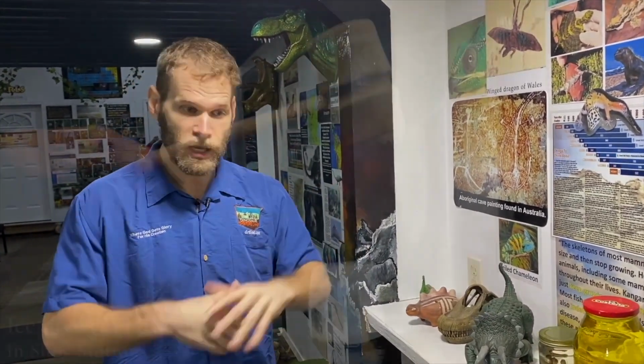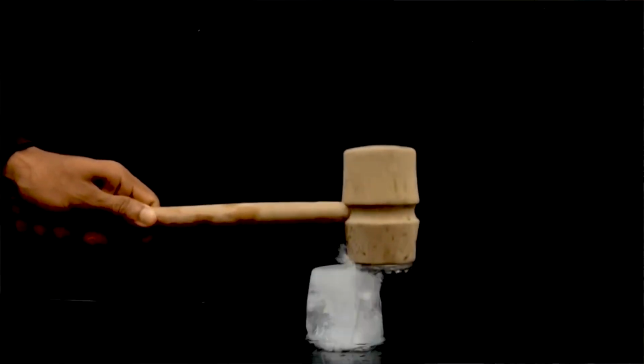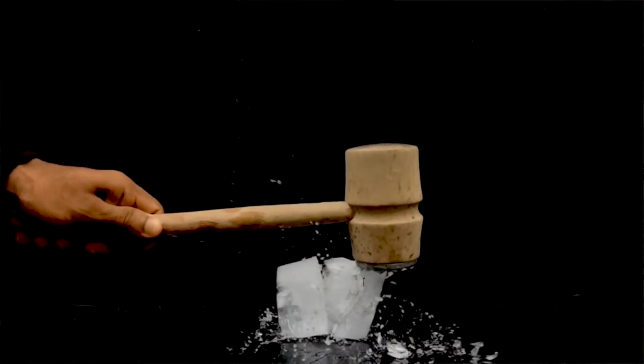All the super cold ice being magnetic would have been drawn to the poles. You get your polar ice caps.